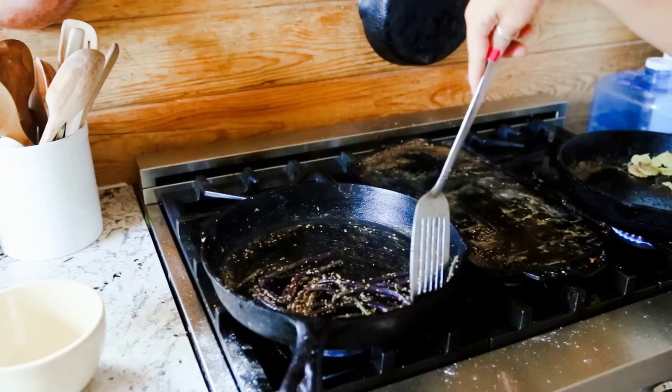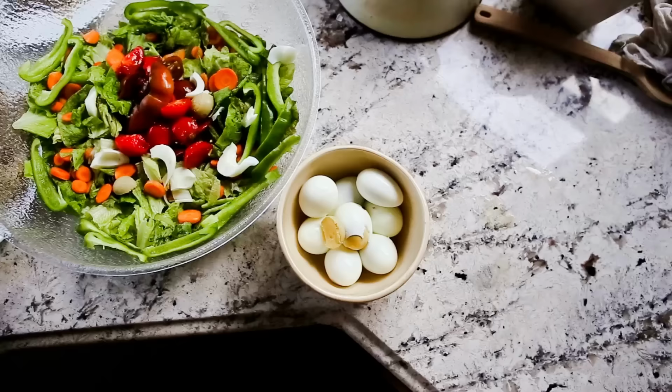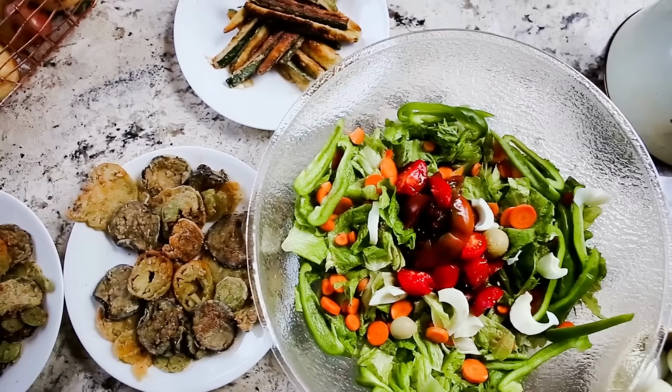Another one of our favorite garden-to-table dinners is salad, of course. I have got salad here, and kind of like a Cobb salad with eggs from the garden. We have a full feast tonight. It's the perfect summertime dinner.